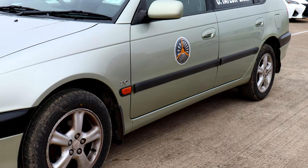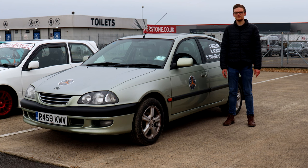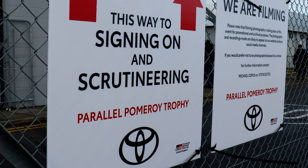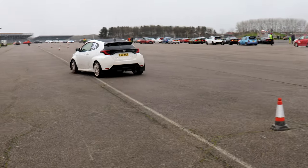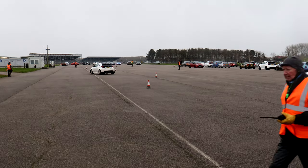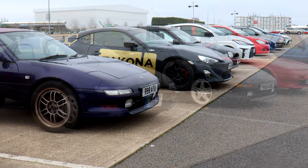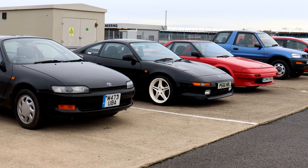So we offered the Avensis up to the Association of Heritage Engineers to teach their guys about working on cars, maintaining and repairing them. And what have they done with it? Well, they've brought it to Silverstone. To be precise, the Toyota Parallel Pomeroy, a series of auto test style challenges organised by Toyota GB and the Vintage Sports Car Club, and open to anyone with a Toyota. But before we find out how the Avensis gets on against some exotic and unusual Toyotas, let's speak to Dom from the Association of Heritage Engineers.